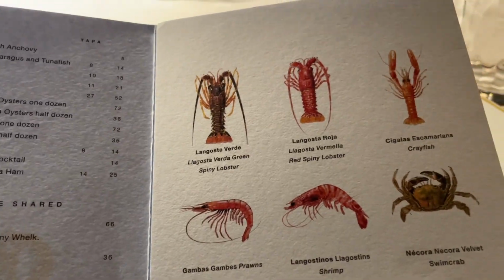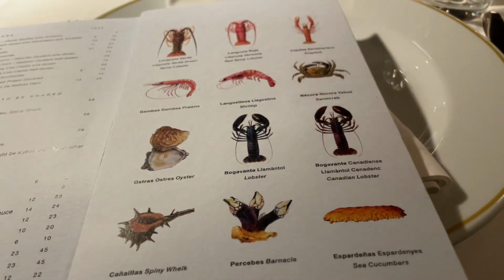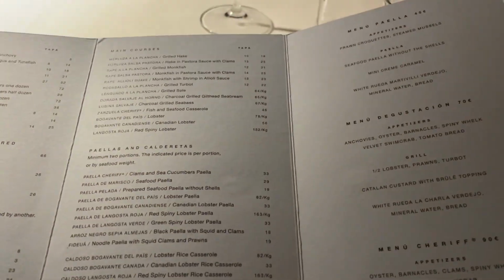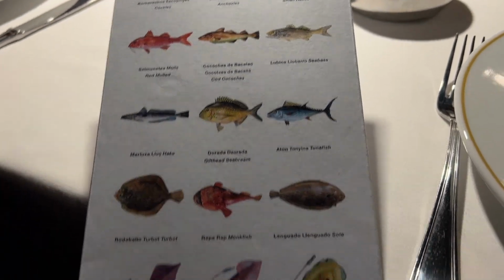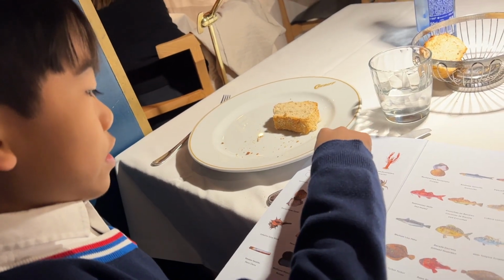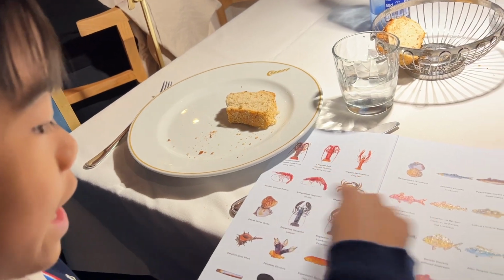Look at these different lobsters. The crabs, the shellfish. And then I'm here for the paella. Maybe the paella with lobster. Sounds yummy. And then they have the fish. This lobster, this spiny lobster, green spiny lobster, looks ugly. I like the red spiny lobster, and the Canadian lobster.